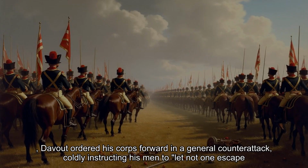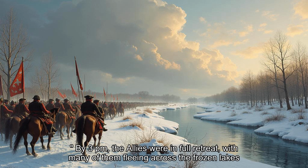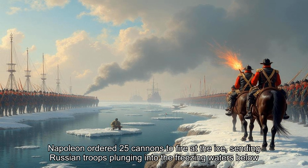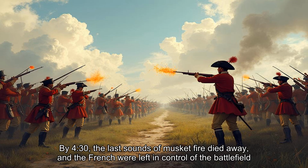At 2 p.m., Davout ordered his corps forward in a general counterattack, coldly instructing his men to let not one escape. By 3 p.m., the Allies were in full retreat, with many of them fleeing across the frozen lakes. Napoleon ordered 25 cannons to fire at the ice, sending Russian troops plunging into the freezing waters below. The exact number of Russians who drowned is disputed. Napoleon claimed it was 2,000, though modern scholars estimate 200 or less. By 4:30, the last sounds of musket fire died away, and the French were left in control of the battlefield.